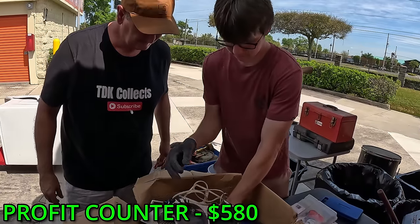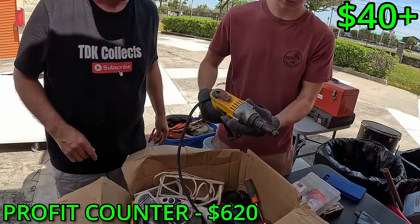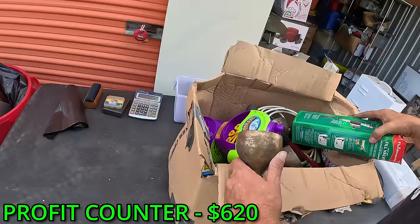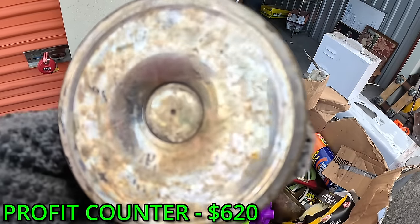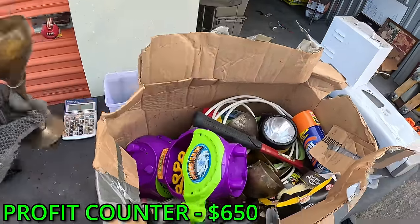DeWalt. Is it still good? Probably. It's electric. That's nice. Good finding a DeWalt. Whoa. Look at these old glasses. They're like soldered into each other. Oh, is that silver? I think it's silver plate.